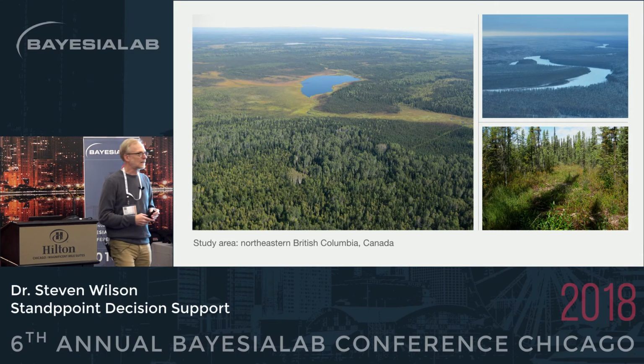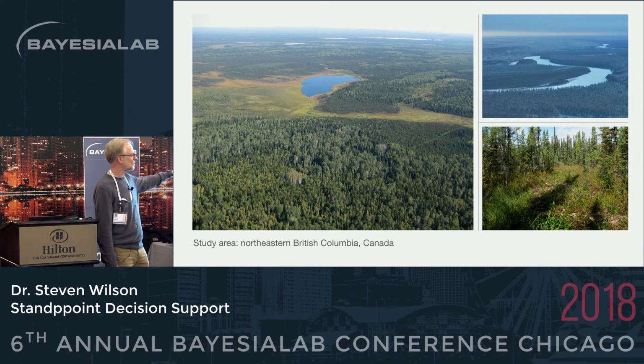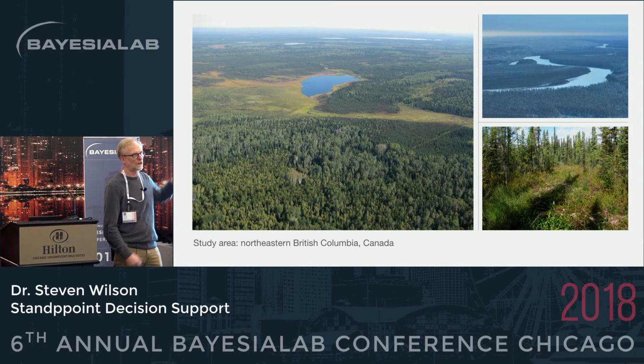So a little more detail on the study area. This is what the country looks like. This is in northeast British Columbia, right near the Alberta border and right up by the Northwest Territories, which is about the 60th parallel. And this country is dominated by these kind of upland areas with these mixed conifer and deciduous forests, and then these lowland areas with lots of bogs and lakes and that sort of thing.